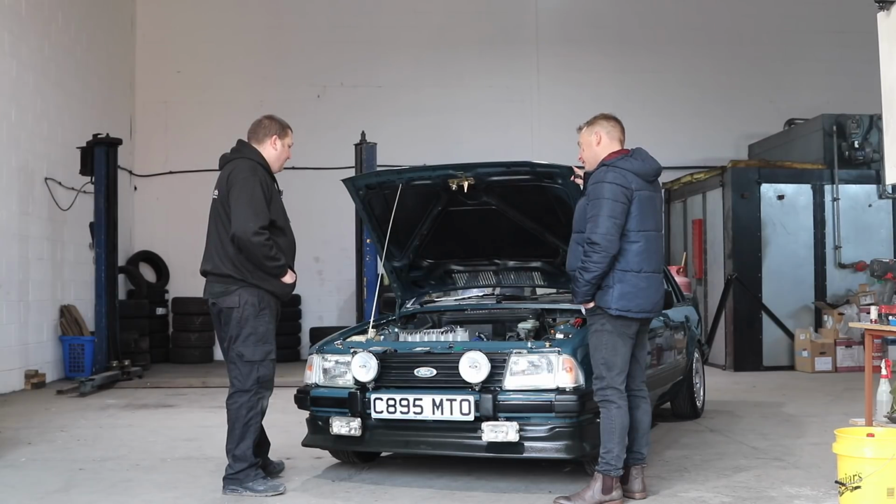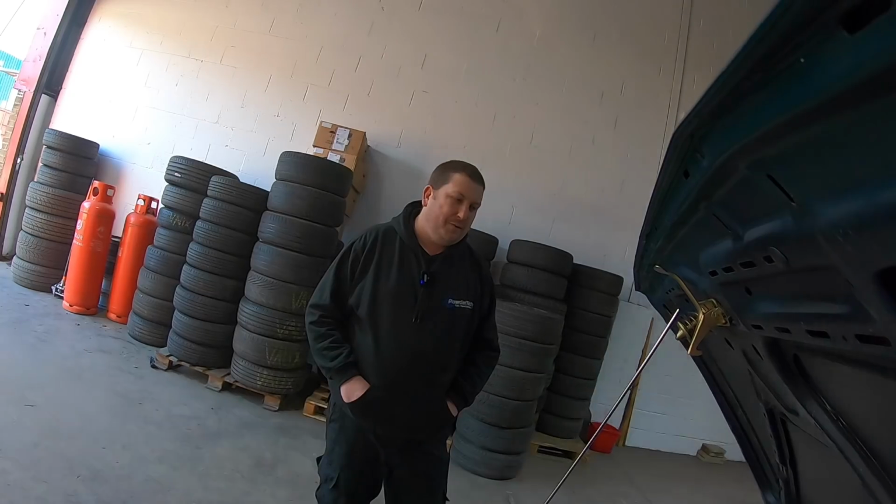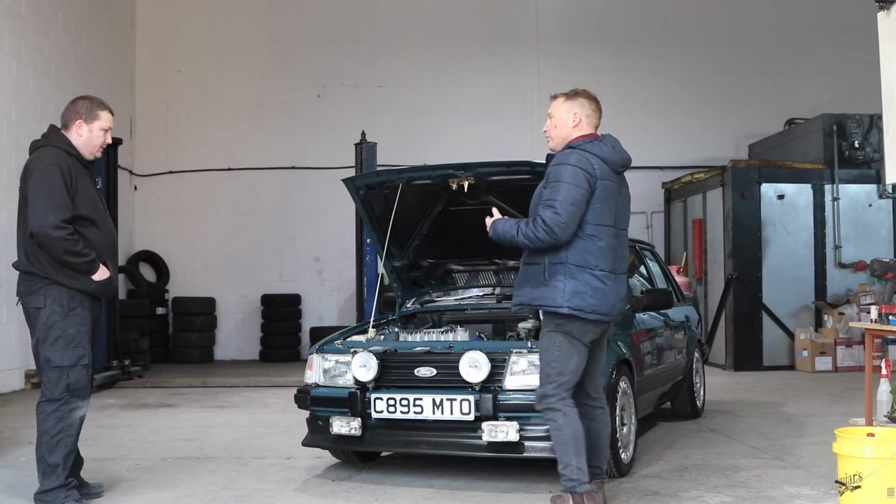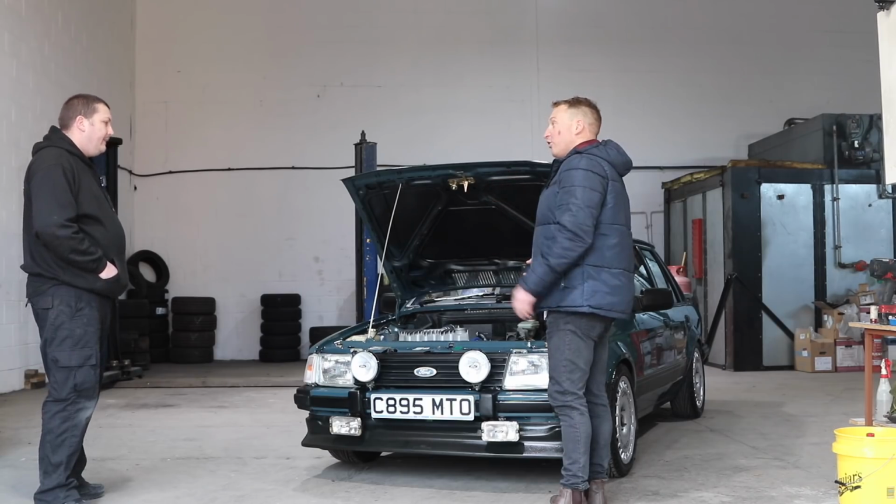What power do you think it's making now? 100-ish, 120. But to be fair, it goes all right. It weighs out. Aye. So it just sounds mint. Can we have a look underneath? Because it's been fully restored underneath, hasn't it?